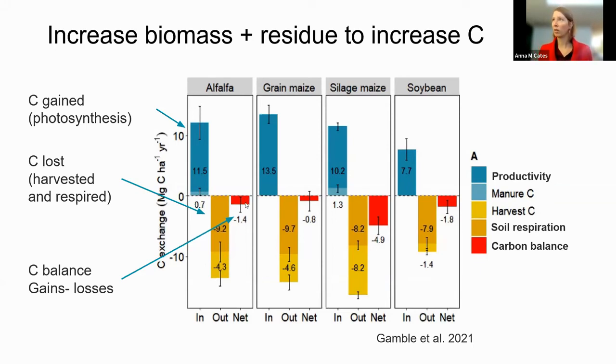And so if you look across different crops, one thing that jumps out, the person brought up soybeans, and soybeans do have much less productivity than these other crops, which makes sense. You've got alfalfa growing all year. Every time you cut it, it grows again. You've got corn producing obviously much more biomass than soybean.